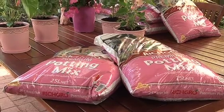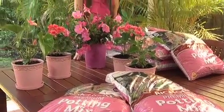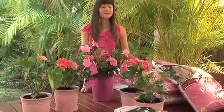So the next time you head out to Bunnings to top up your gardening supplies, you won't have to look too hard for these pink bags, with every purchase going to help the National Breast Cancer Foundation. For more information on Rich Grow's premium pink potting mix or how you can help in the fight against breast cancer, go to nbcf.org.au or the show's website, thewestrealestateprogram.com.au.